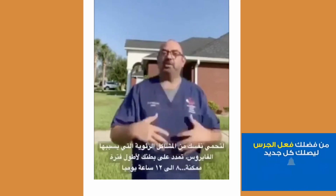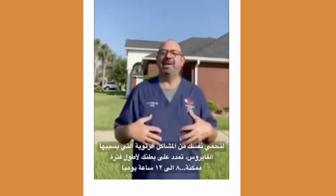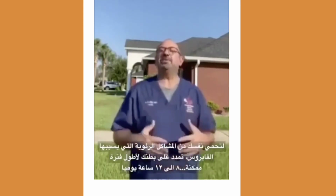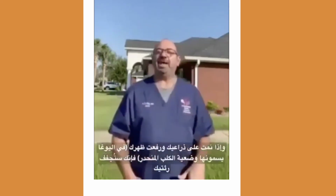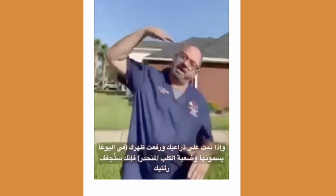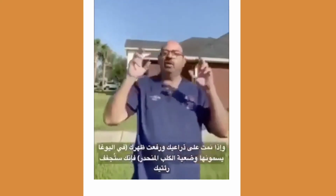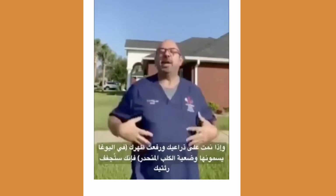So, to protect yourself if you get lung complaints from COVID, lay down on your stomach as much as you can, 8, 10, 12 hours a day. And if you can be on your hands and knees and put your hands down like this and put your head down so your back is going downwards. In yoga, they call it downward dog. You can drain your lungs.